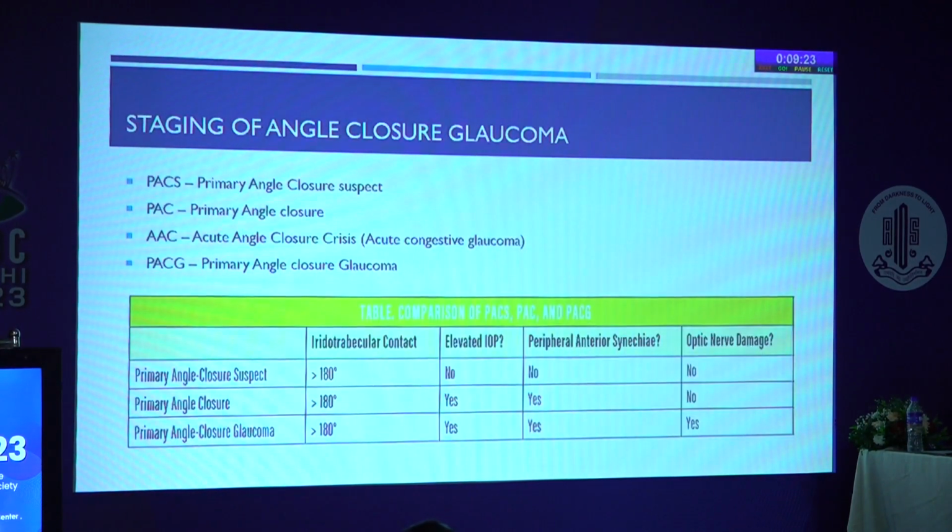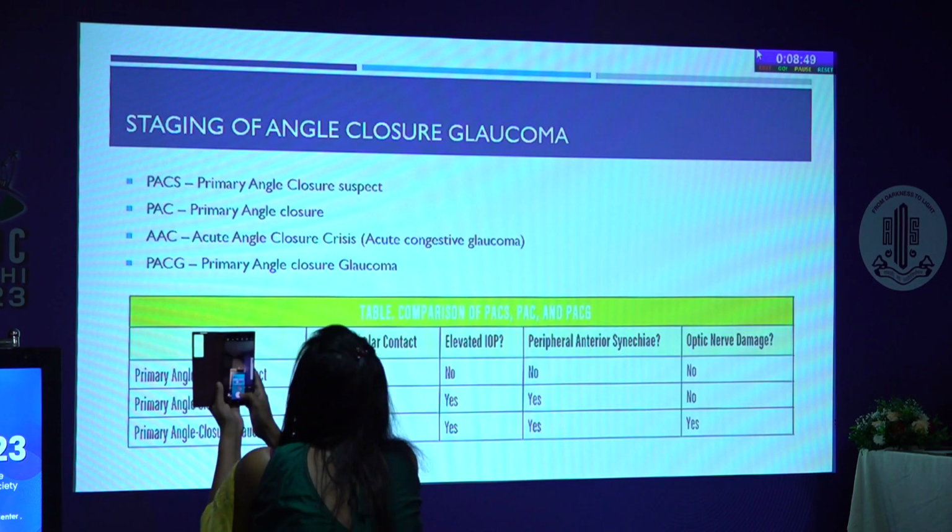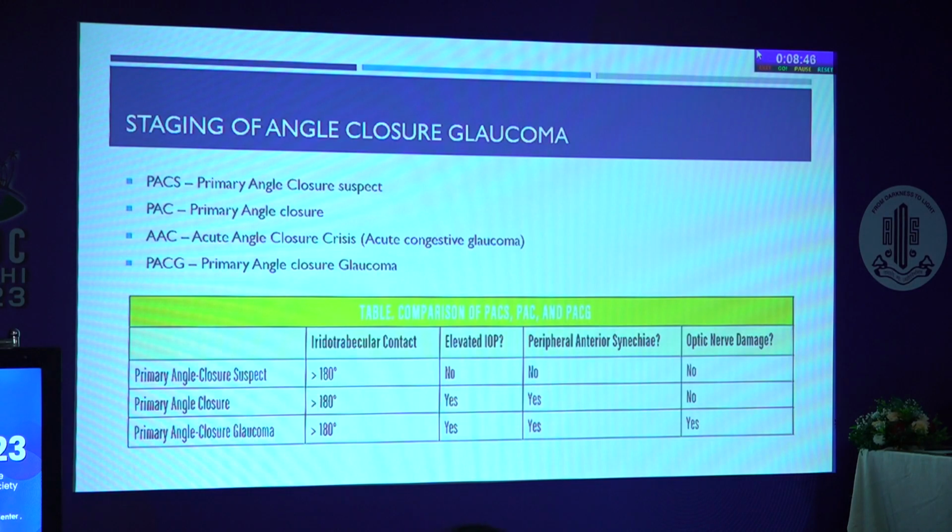But before we dive into managing acute angle closure glaucoma, let's quickly recap the natural history and staging of angle closure glaucoma. In primary angle closure suspect patients, there is iridotrabecular contact of more than 6 clock hours, but usually the intraocular pressure is normal. In primary angle closure, you have more than 180 degrees of iridotrabecular contact along with elevated intraocular pressure and peripheral anterior synechiae. And when you have primary angle closure glaucoma, you have all of these features. Additionally, there is optic nerve damage as evidenced by perimetric changes and thinning of the retinal nerve fiber layers.